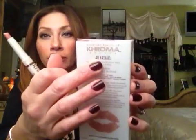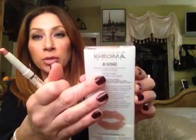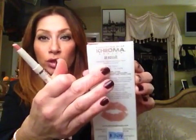But anyway, a real pretty lip combination. This is the retractable lip liner and lipstick. This is the lipstick. I'll show you the packaging too. This is how it comes packaged. This is called All Natural, that's the line of these lip duos, and this particular color is called In the Flesh.